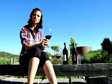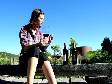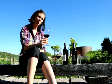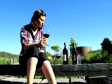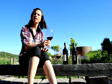Today to taste our two collector wines. Borobo first, which is the one I have in my glass, and then Clos Apalta. Starting with Borobo, Borobo is a concept of the challenge of the blend.